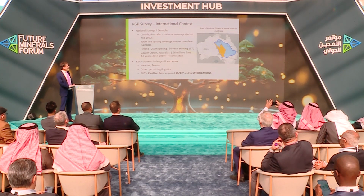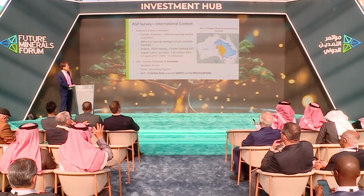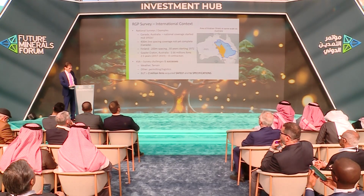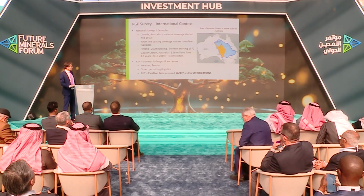Some recent examples, the Gawler Craton in Australia has just finished back in 2019. That was 4 contractors, took 2.5 years, 1.7 million line kilometers. So you can see that it's a major achievement for Saudi Arabia to acquire a project of this size in just over 3 years.